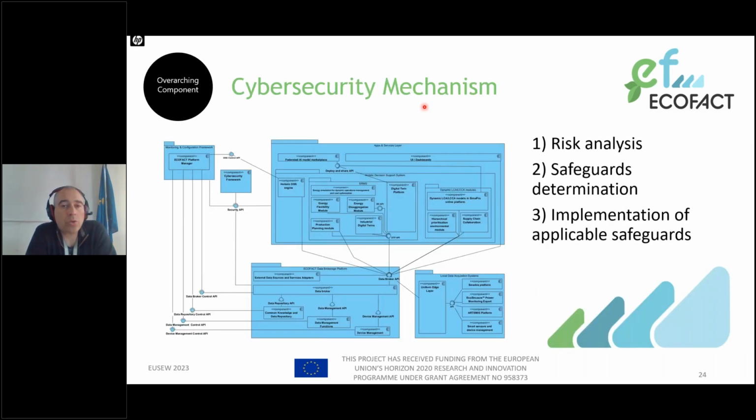And finally, we are also considering cybersecurity mechanisms. Remember the components structure we have. In this case, we are implementing a risk analysis, the safeguards determination, and finally the implementation of the applicable safeguards. I want to emphasize that we don't aim to go further in cybersecurity. Our idea is that the components and the platform in general that we develop are as cyber secure as possible according to the actual situation and the actual standards. So it's not the main objective of the project, but it's an important issue that cannot be forgotten because it's really critical for the factories.